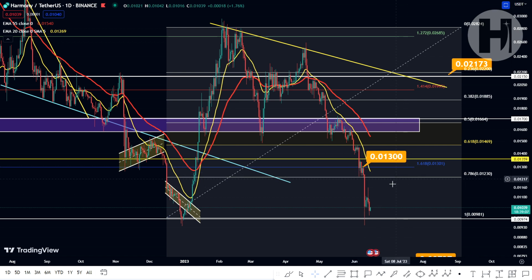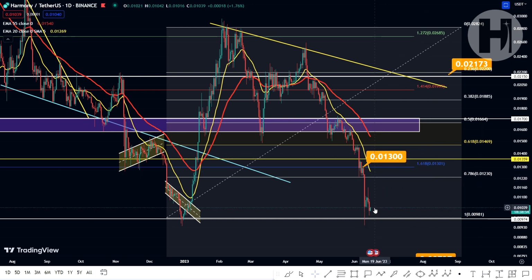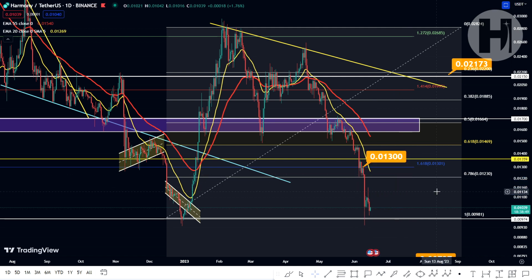There's a good chance that we're going to come up and retest that as resistance before we start moving back down. So potentially, from where we are right now, you could be looking at approximately a 30% move to the upside. If you're going to take profits at the 20 EMA, this could be a 23% move to the upside.